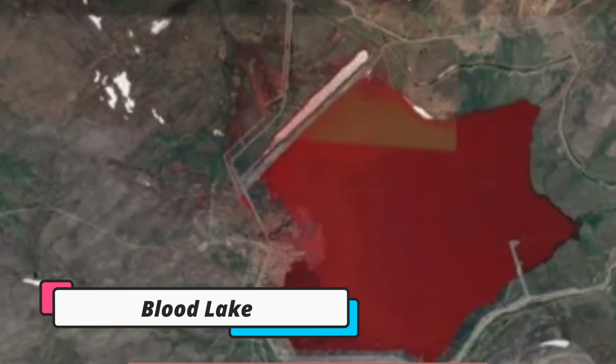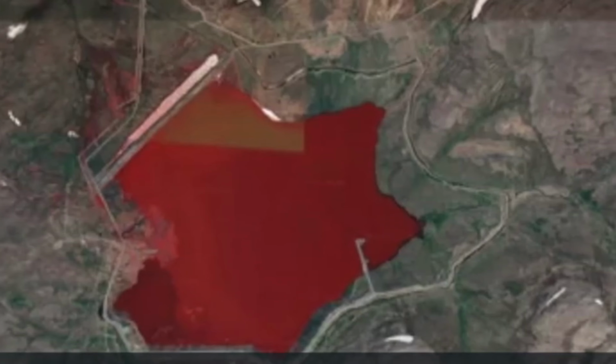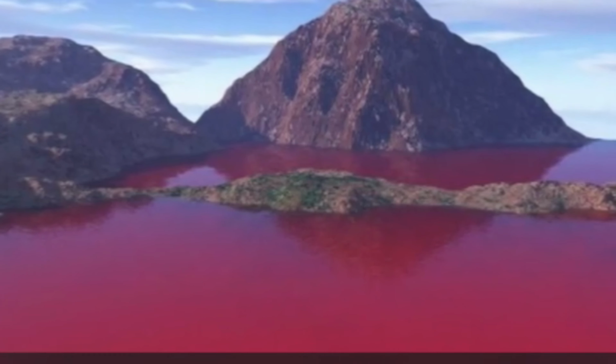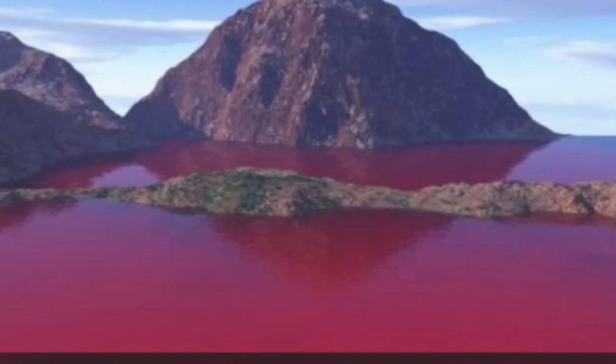Blood Lake. This strange-looking lake was found on Google in 2007. It's near Sadr City, Iraq. People have a few ideas about why the lake is blood red. Some think it's because a nearby slaughterhouse dumps blood into the lake.